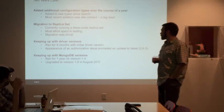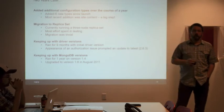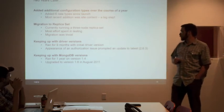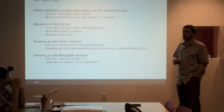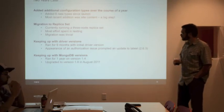Keeping up with MongoDB versions, like I said, we ran for a year on 1.4. The next upgrade we did was 1.8 in August of 2011, and today we're on 2.04, I think.